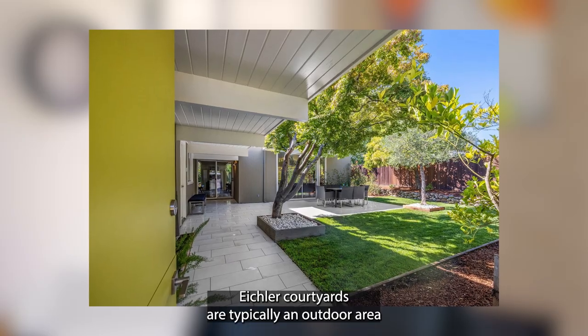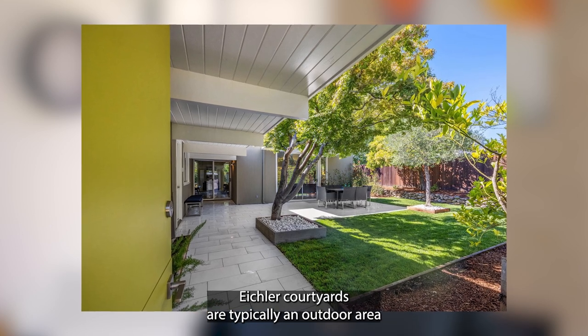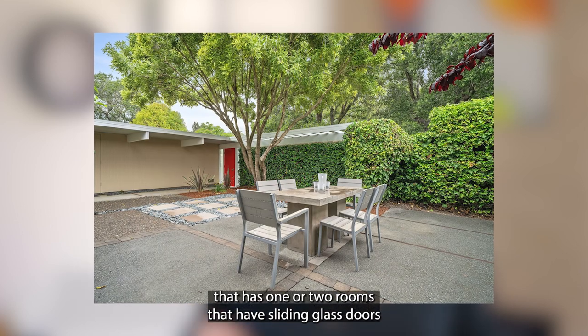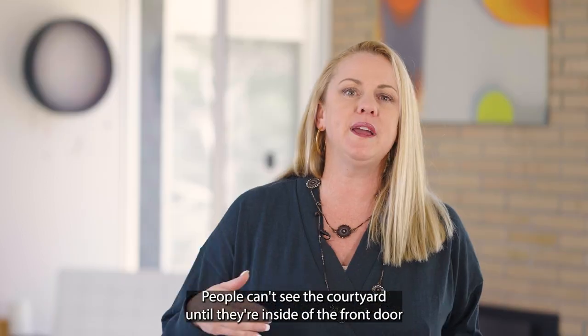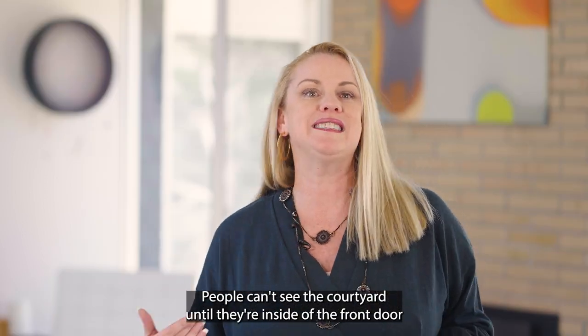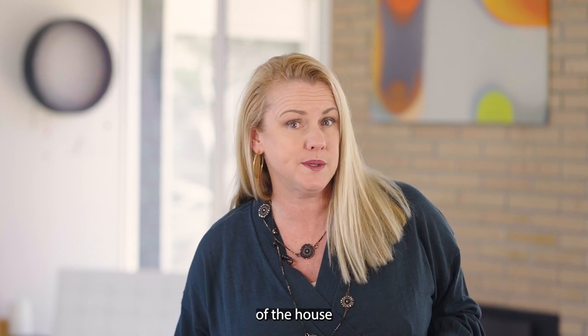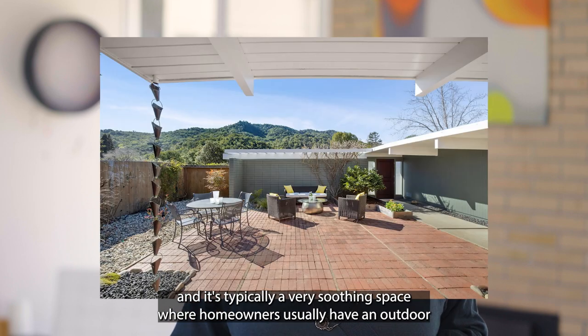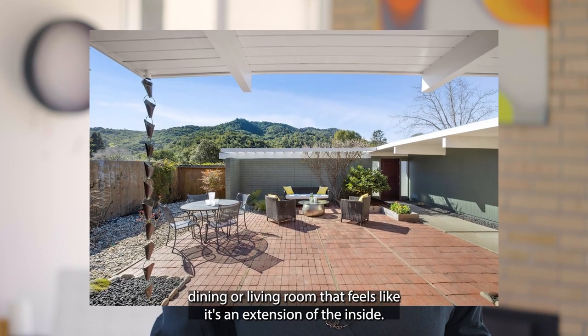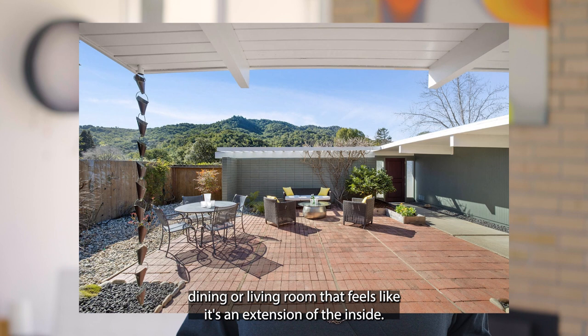Eichler courtyards are typically an outdoor area that has one or two rooms with sliding glass doors that open to an outdoor yard space. People can't see the courtyard until they're inside the front door of the house, and it's typically a very soothing space where homeowners usually have an outdoor dining or living room that feels like an extension of the inside.